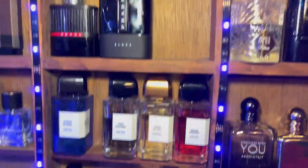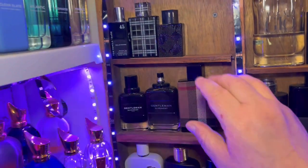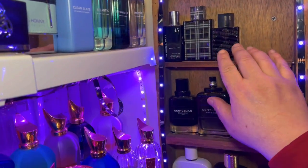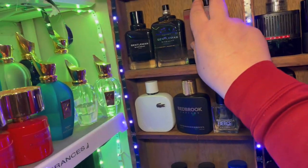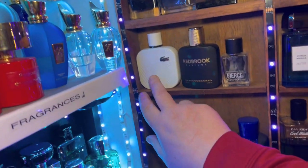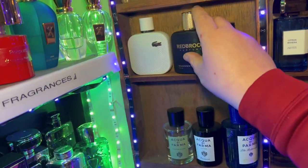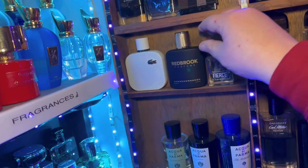All right, so last row, then we'll do the bottom row. Up here we have Burberry Rhythm, Burberry Brit, Burberry London, Givenchy Gentleman Intense, Lacoste Blanc, the Stephen fragrance from Redbook, Underground, I have two bottles of that.